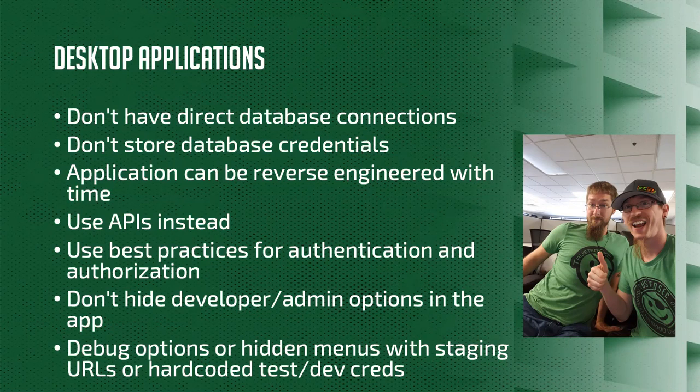So in that case, what we recommend is using APIs as a middleman between the application and the database, because you can limit the actions a lot better in an API as opposed to trying to protect that SQL connection string. We see people trying to do code obfuscation against desktop applications, and we'll talk about that a little bit on the next slide, but when storing database credentials in the application, the correct way to address that again is moving to something like an API as opposed to trying to obfuscate or hide that in the application.